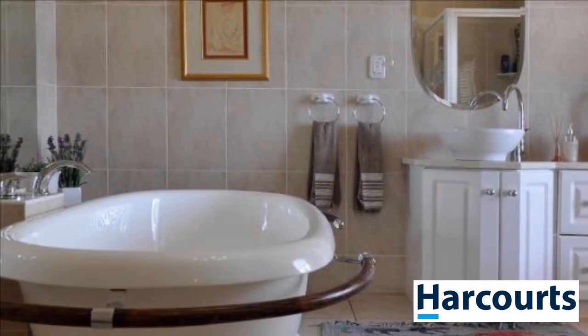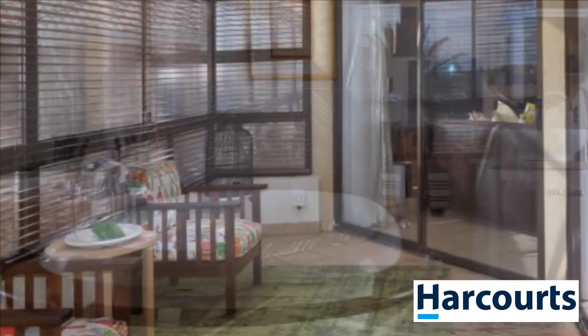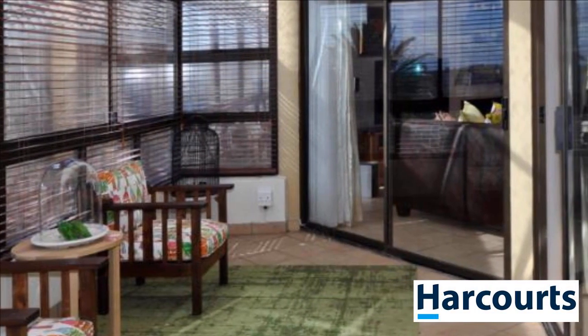This estate is in close proximity of Welmoed Shopping Centre, Tiger Valley and Willowbridge Malls, excellent schools and the major routes in and around Cape Town.